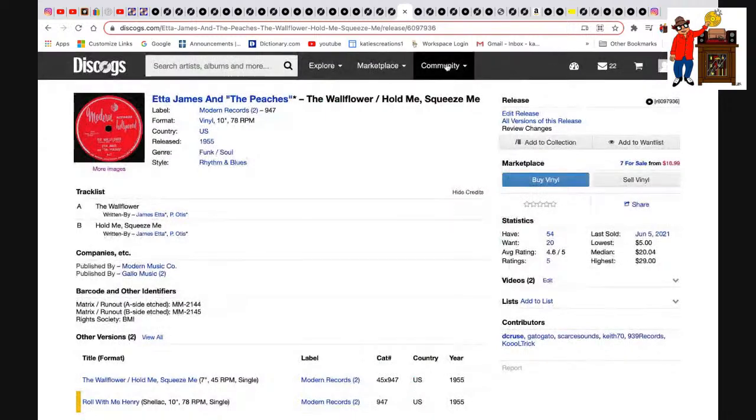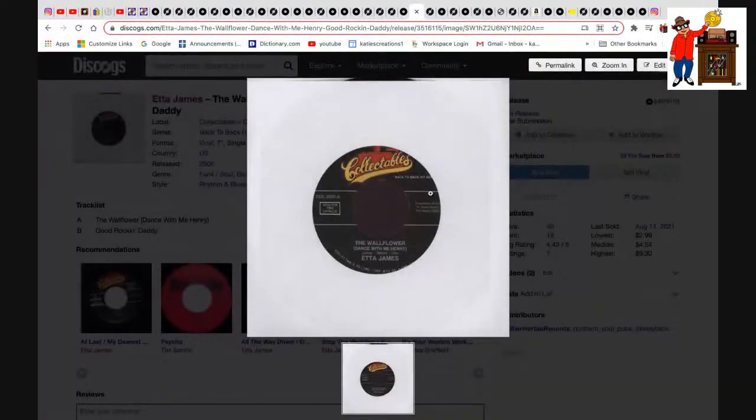Now, if you look at the later version that came out on Collectibles, guys, this Collectibles label, they do a lot of reissues of popular songs. You'll find this a lot. This is pretty easy to pick up for a couple of dollars. It's not worth a whole lot. And when you see this label, you automatically know that it's not going to be an original of anything.